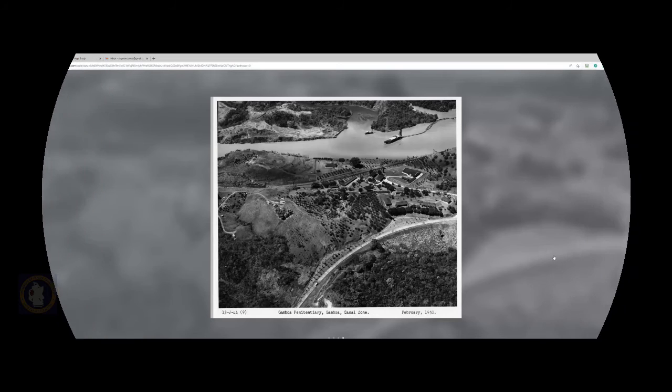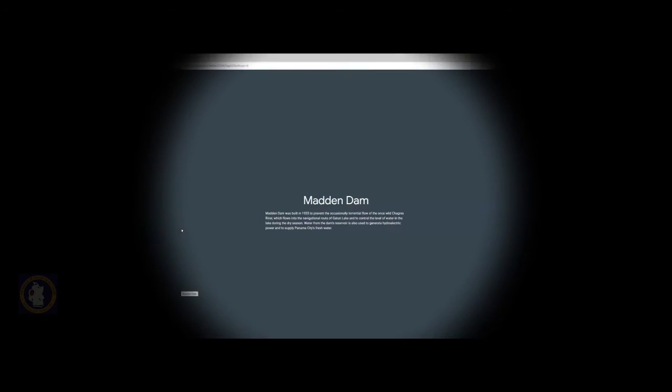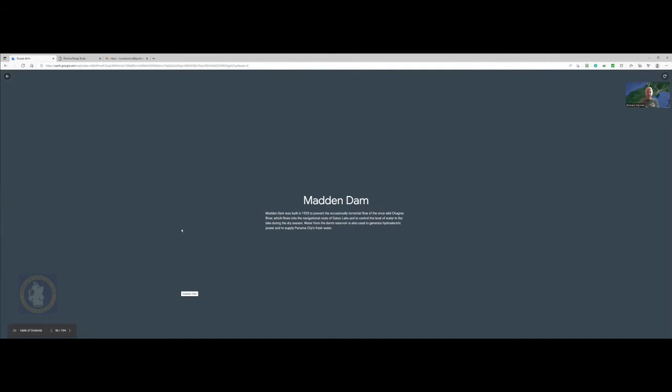This is a photo from the National Archives of the penitentiary, taken in February 1950. The penitentiary is over here. The pinned area is in here, and you can see this area was clear. I'm now going to move on to Madden Dam.